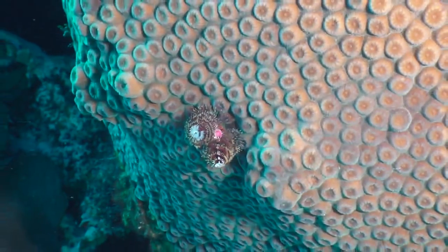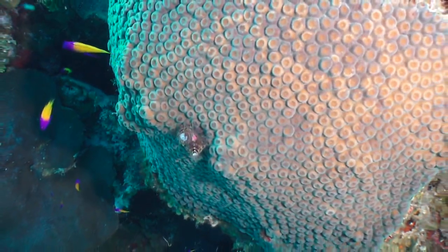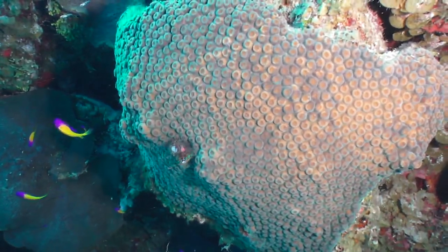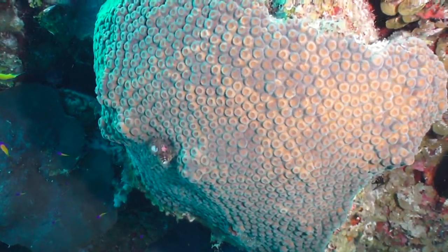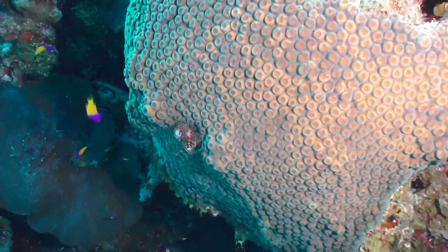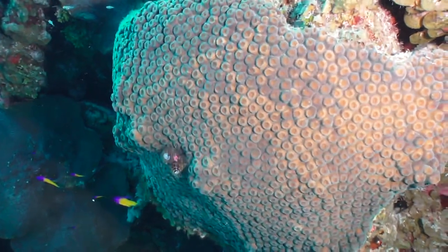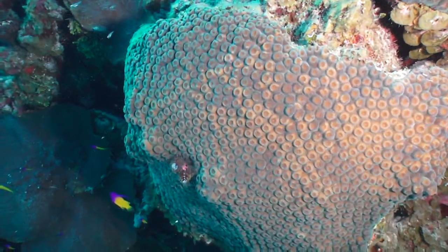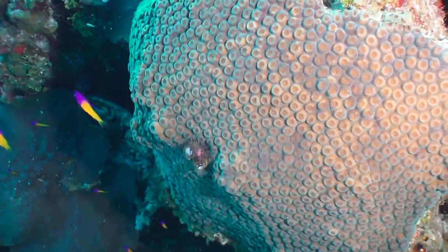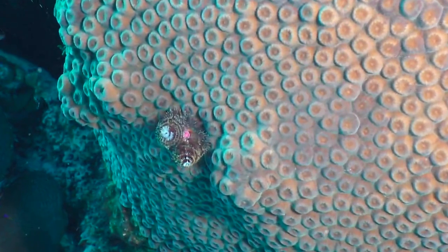Now we do have a question from Proud Cat Mama, asking how long the Christmas tree worms actually live for. And that's a really interesting question because they can live up to 30 years. Between 10 and 20 is much more common, but they can go up to 30 years old. So for such a small, unusual looking organism, it can get quite old. And that is probably because it is protected and nestled in amongst this beautiful boulder star coral.